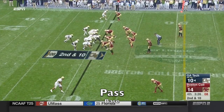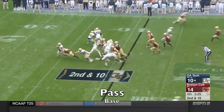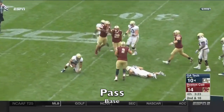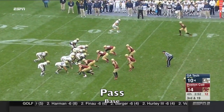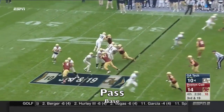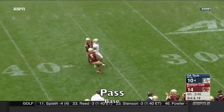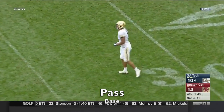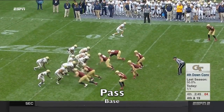Georgia Tech needs 59 yards. Thomas hit again and dropped this time. Loss today for Boston College. No hurry up from Georgia Tech. 3rd and 19. Thomas down the sideline, incomplete, looking for June. 4th down, 2 timeouts left. On what would be the winning drive.